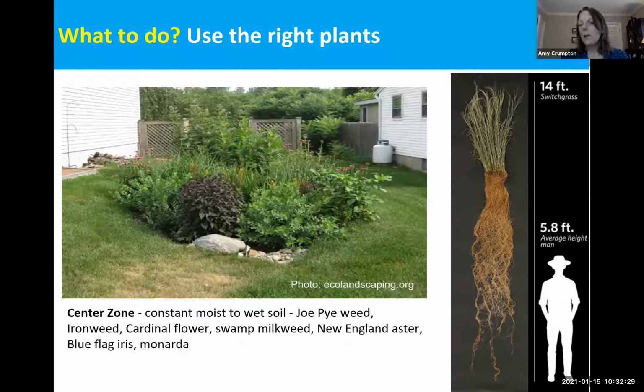It's probably like 10 feet. Many of our native plants have those long, deep root systems that can get down into, break up the soil, open up the soil, aerate the soil, and pull water down into our water table, and really function as an important part of managing our water.